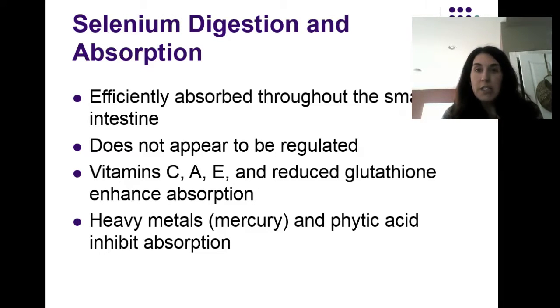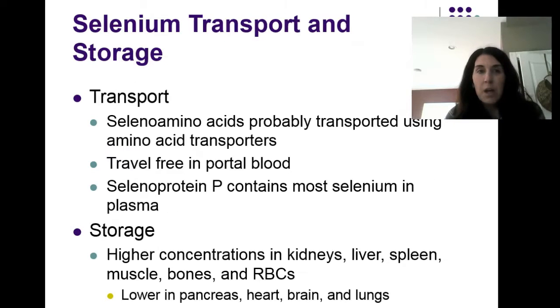Digestion and absorption. It's pretty efficiently absorbed through the small intestine. It doesn't look like it's regulated based on current knowledge. Vitamins C, A, and E reduce glutathione and enhance absorption. Heavy metals, the heavy metal mercury, inhibits absorption, as does phytic acid. I think if you have mercury in your system, you have bigger things to worry about.